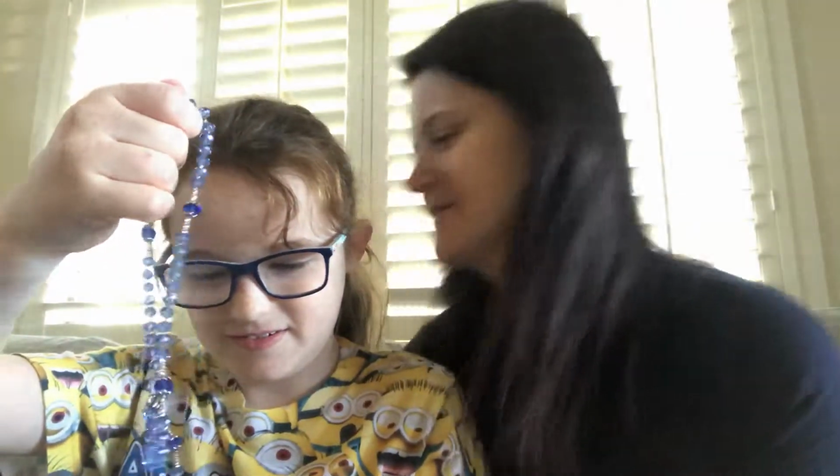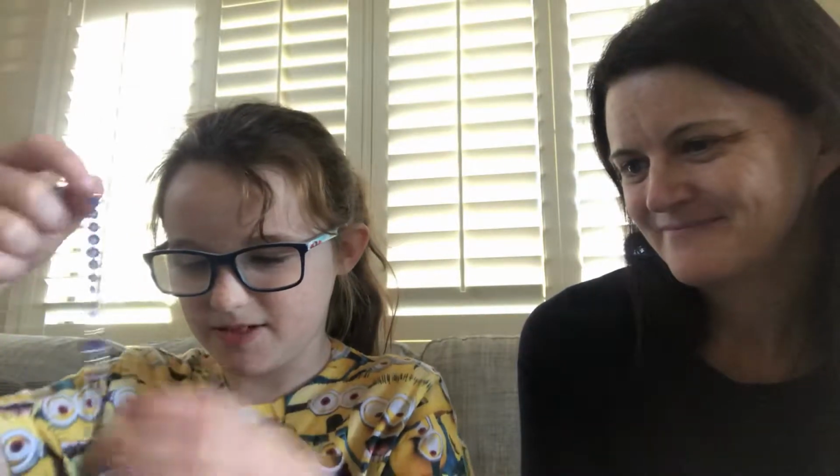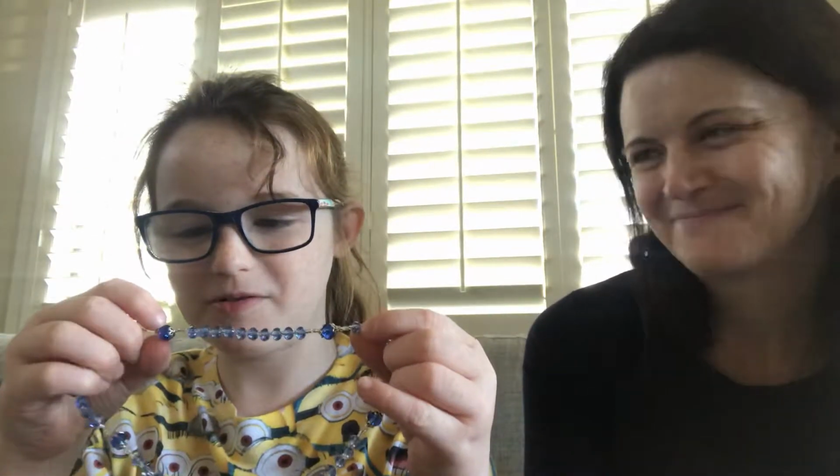Do you want to talk about your things now, Millie? Yes, I do. Mum made me this for my Holy Communion. She made this for me, and you pray the Our Father here. And these other light blue ones, you pray Hail Mary. And she put a cross here. She picked blue because she knows my favorite color is blue. I sure do.